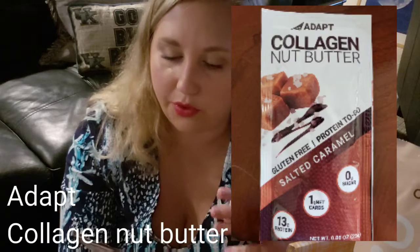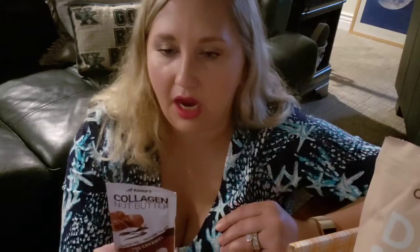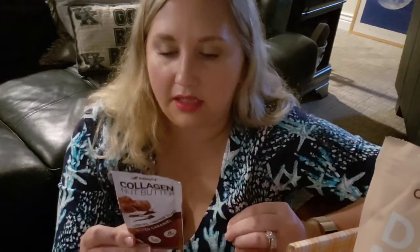I have had this before, actually. This is a collagen nut butter. It is the salted caramel. This, again, is 13 grams of protein with 1 net carb and 0 sugar. It's 148 calories. So I'll be very honest.